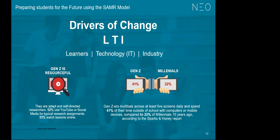There's also research that says Gen Zers and millennials spend at least 41 or 22% of their time outside of school with computers or mobile devices. Perhaps if some of you have kids or children right now, you can relate to this. There are children who, before they even learn how to read or talk, learn how to hold mobile phones, gadgets, or tablets.